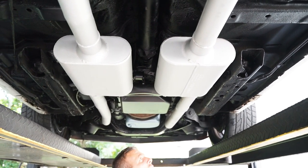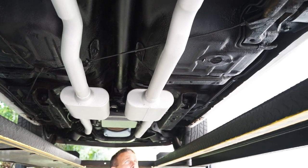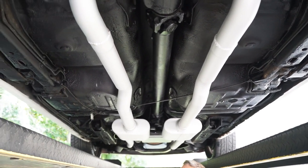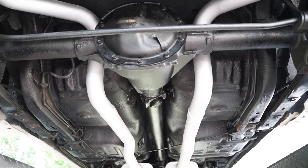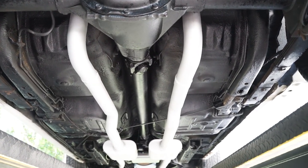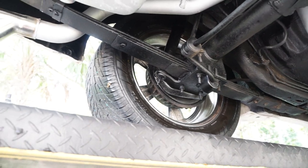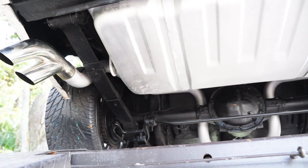Dual Flowmaster mufflers coming down off your exhaust manifolds, tipping out the rear of the car, which we showed you earlier. Floor pans in the car are in good shape. Automatic car to start life, so there's no holes cut in the tunnel at all. Tail shaft seal on the car is nice and dry. Drum brakes in the rear. Leaf springs are in good shape. Gas tank's in good condition. Drop downs on the rear quarters are in good shape.